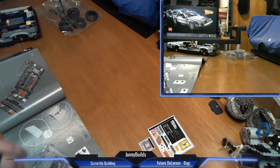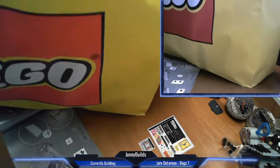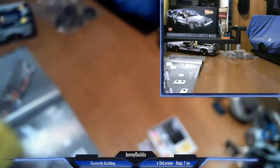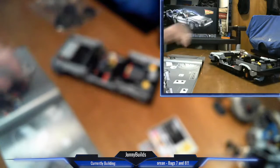This is a big giant bag of Legos. Very heavy. There's the Falcon. That's what was happening last week. So, big giant bag of Legos. That'll be built at some point. But we are back to this. We are back to the DeLorean.